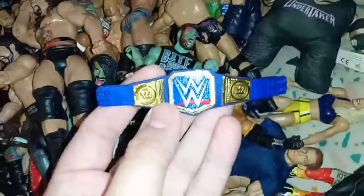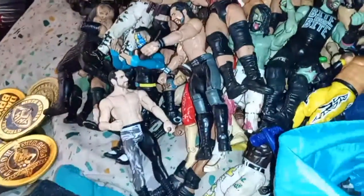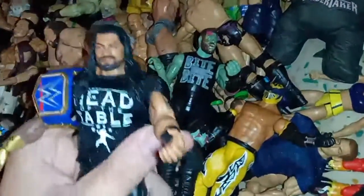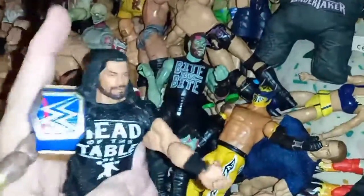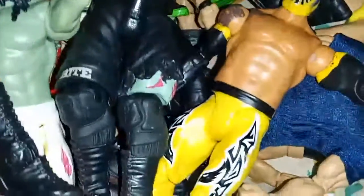The Universal Championship. But guess what? Since I got a Goldberg, that Goldberg also came with the Universal Championship. When I displayed Cesaro and Roman Reigns, that's one of the reasons I put the shirt on this, because that's supposed to be like a mic conversation, but I didn't want to keep the mic in his hand for displaying them. So I just have him looking at Cesaro with the belt around his arm, since I have two of them.